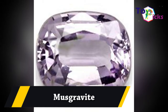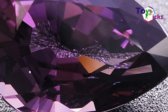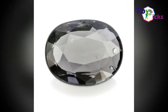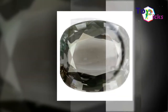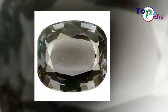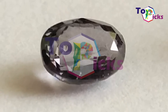Musgravite. This gemstone was discovered in 1967 in South Australia's Musgrave Ranges, thus its name. During this time there were just 8 known musgravite stones in the world. However, as time went on, small quantities of the gem have been found in Madagascar as well as other places like Antarctica, Greenland, Tanzania, and Sri Lanka.